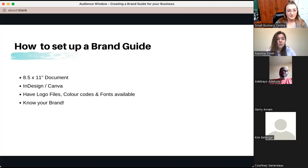You should have your logo files, color codes, and fonts handy to insert into your brand guide. And lastly, you should know your brand. It's important to understand just the message that you want to get across to your customers before you start this document.